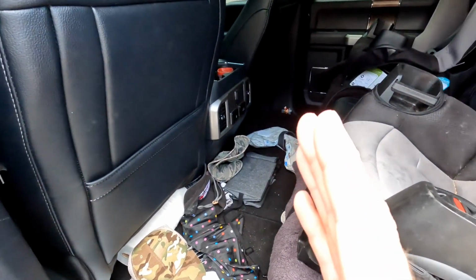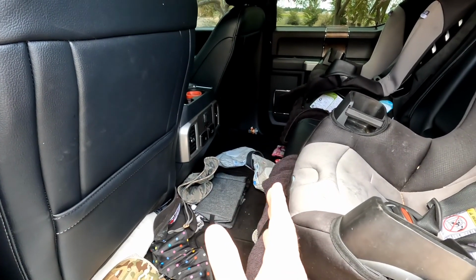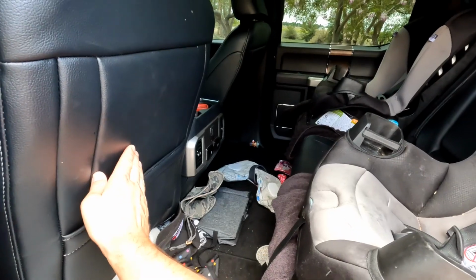So back seat room was a huge thing, which brings me to my fourth topic, which is the leg room from the front of the car seat to the back of my seat. So in the Ram, I came to, I think it was like 5.5 inches more leg room from the front of this seat to the back of my seat.